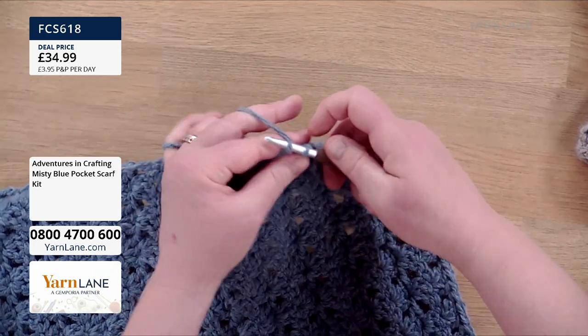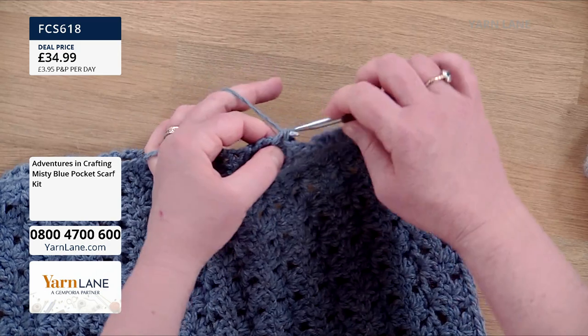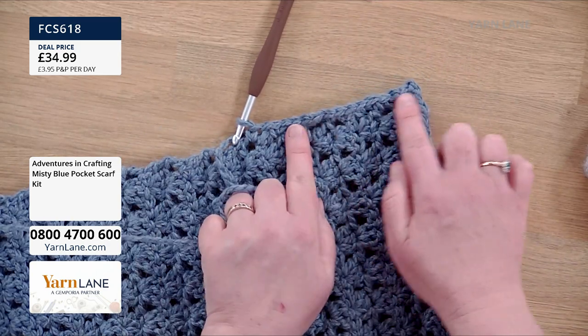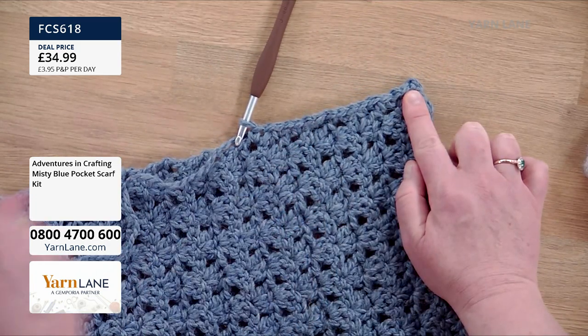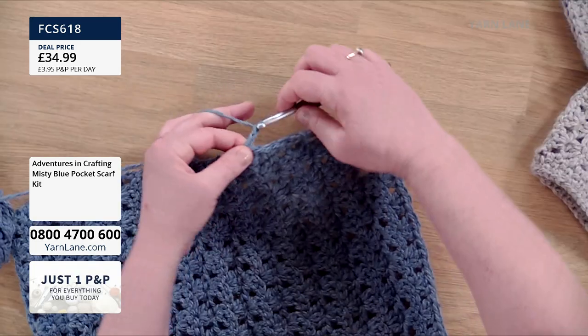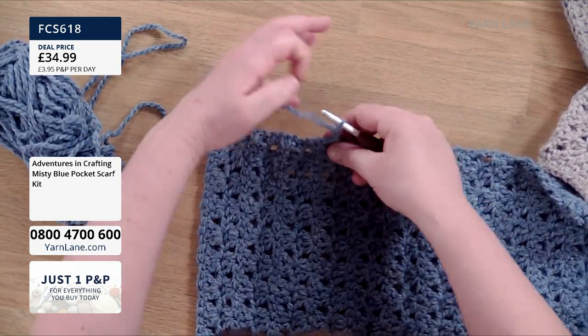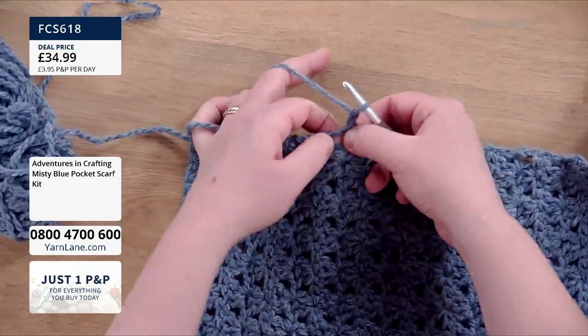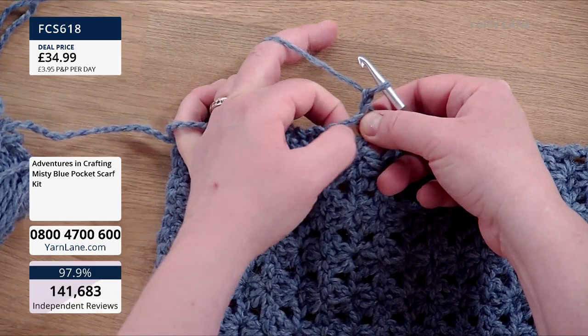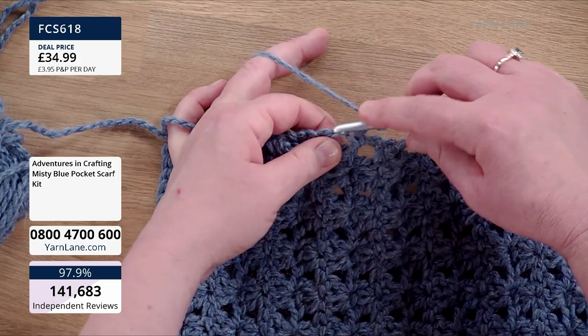So you go all the way along to the end, doing the same stitch, chain one in the air, skip into the next row. And you can see already that's putting a little edging on it. Yeah. Imagine you've got to the end of the row. You then do a chain two and you turn it. So this is like the bottom of the scarf. Yeah. You skip over the double crochet and in that chain one gap here, you put another double crochet.